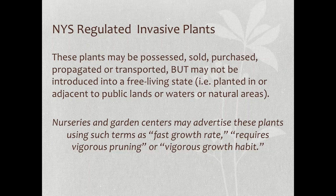They're regulated, and you'll see these. You can buy these in nurseries, and when you go to the garden center, there are some code words you can look for if you don't have a list in front of you. Actually, what I do now when I go to a garden center is take my list of native plants with me. But if you didn't have that, how do you know? Well, they might say something like fast growth rate, requires vigorous pruning, or has a vigorous growth habit. Those are clues that you might be dealing with an invasive plant.